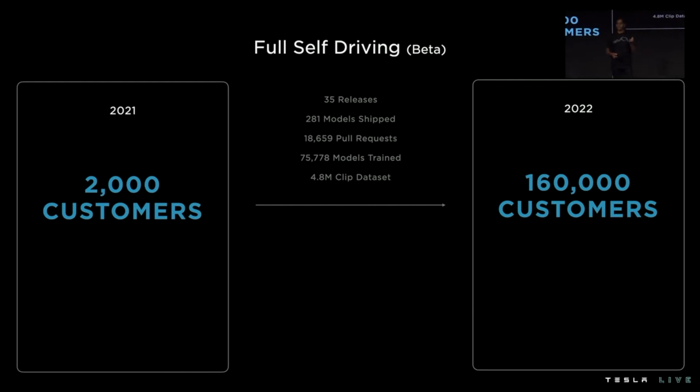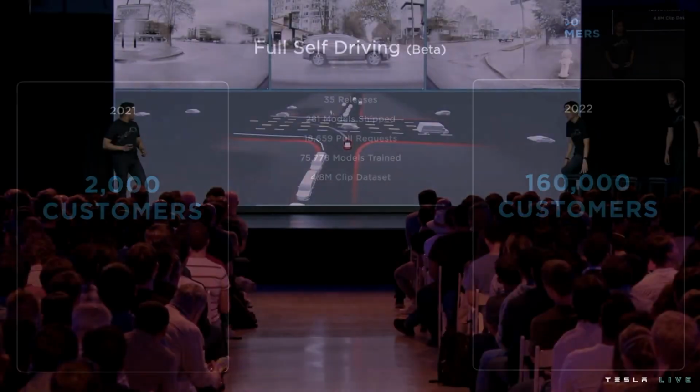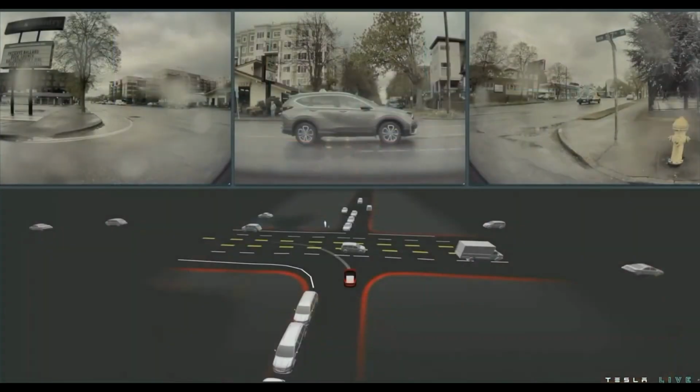That's roughly a model every 8 minutes that's coming out of the team. And then we evaluate them on our large clusters. And then we ship 281 of those models that actually improve the performance of the car. And this pace of innovation is happening throughout the stack. The planning software, the infrastructure, the tools, even hiring, everything is progressing to the next level. Let's use this intersection scenario to dive straight into how we do the planning and decision making in Autopilot.